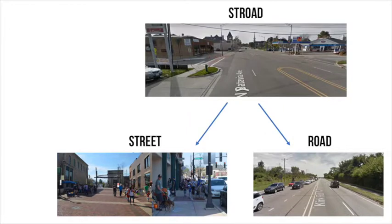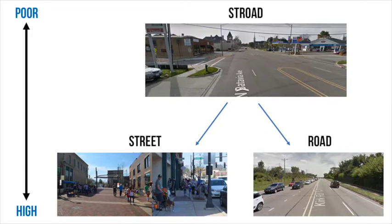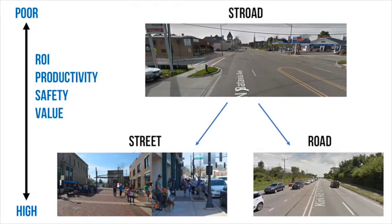At the end of the day, this is all about making our transportation dollar go further. The Stroad environment provides a very poor return on investment. It has low productivity, a bad safety record, and is a terrible overall value. By converting our Stroads into streets and roads, and ensuring that we build no more Stroad environments, not only can we make our dollars go much, much further, but we can build places that are safer, financially more productive, and far more valuable for the intended purpose. That's a strong town's approach.